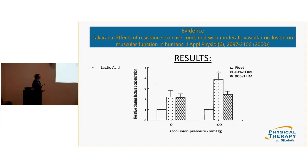So first we'll look at lactic acid. So this was the significant increase in lactic acid. This is in the low group with the blood flow restriction. Okay. No change in the high intensity group, no significant change there. So the greatest increase in lactic acid was in the group that used the cuff with low load training.